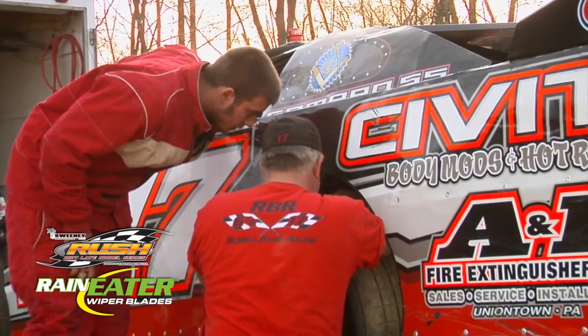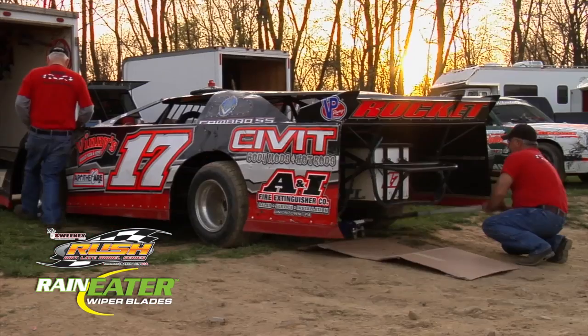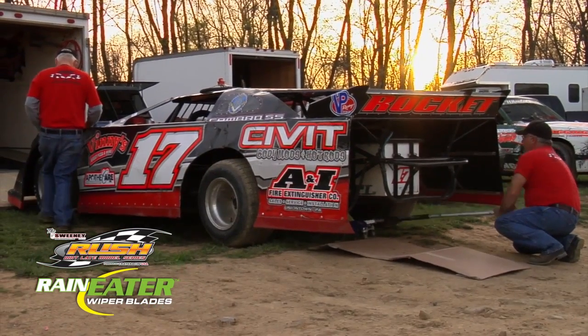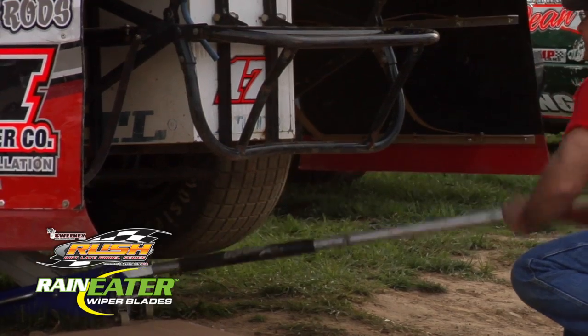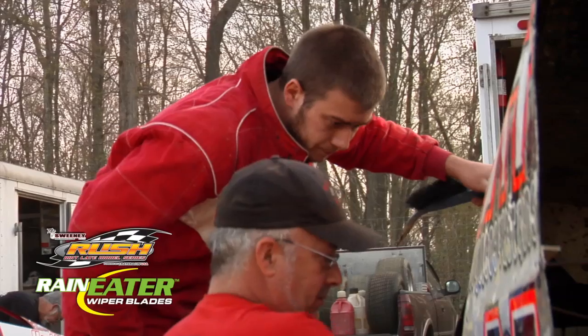I wouldn't be able to do it without having the car set up the way it is. Who helped you get the car set up properly? My dad, Russell Baird Sr., helped me set up the car, and Vince Massey also. So after you go out for hot laps, you always make changes before the feature. Who makes those calls? My dad and I discuss it, and we decide what we're going to do, and then we just pick whatever we're going to do to fix it.